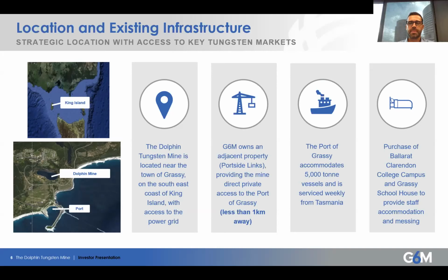Okay. So the company's also secured some residential property on the island, and the old schoolhouse, which will provide messing and accommodation for the workers on the island. We're trying to attract residential staff, people to come and live on the island and participate in the community. So I think this is an important step in that process.